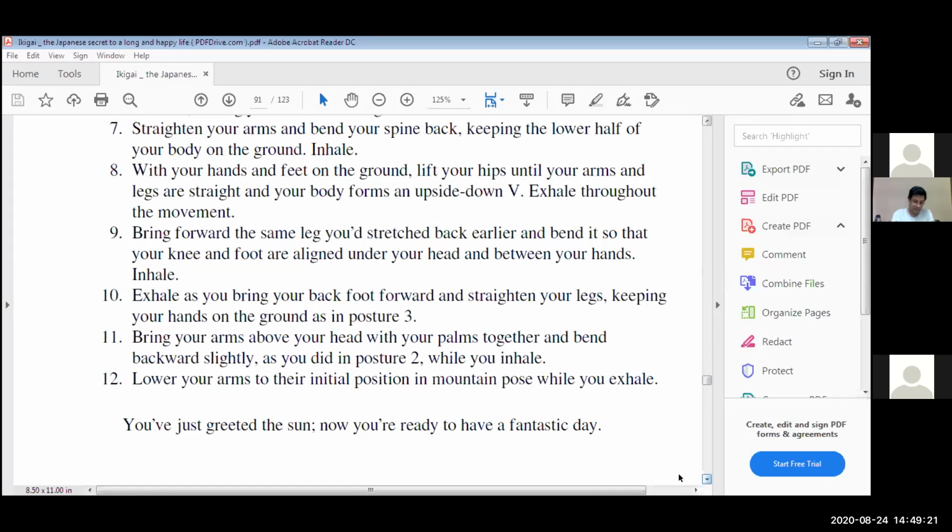10. Exhale as you bring your back foot forward and straighten your legs, keeping your hands on the ground as in posture 3. 11. Bring your arms above your head with your palms together and bend backwards slightly, as you did in posture 2, while you inhale. 12. Lower your arms to their initial position in mountain pose while you exhale. You've just greeted the sun. Now you're ready to have a fantastic day.